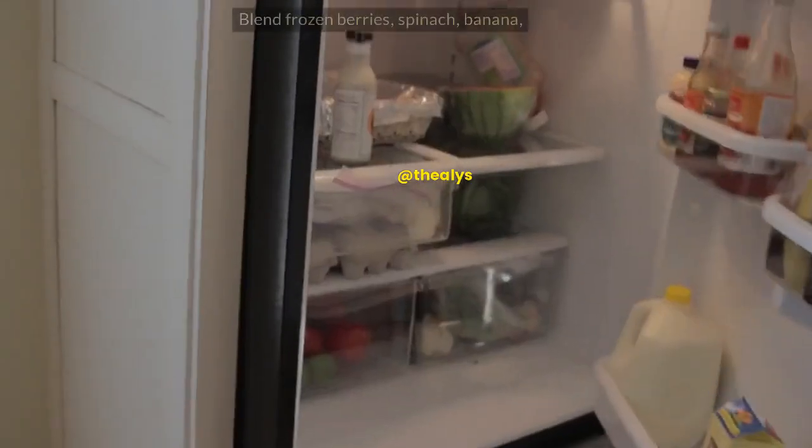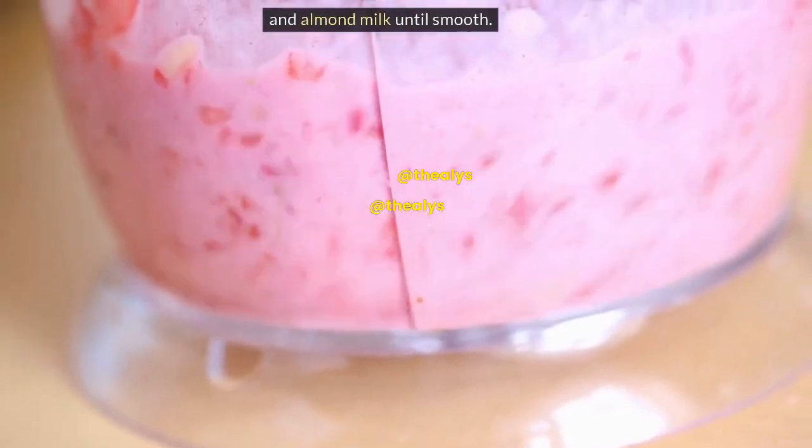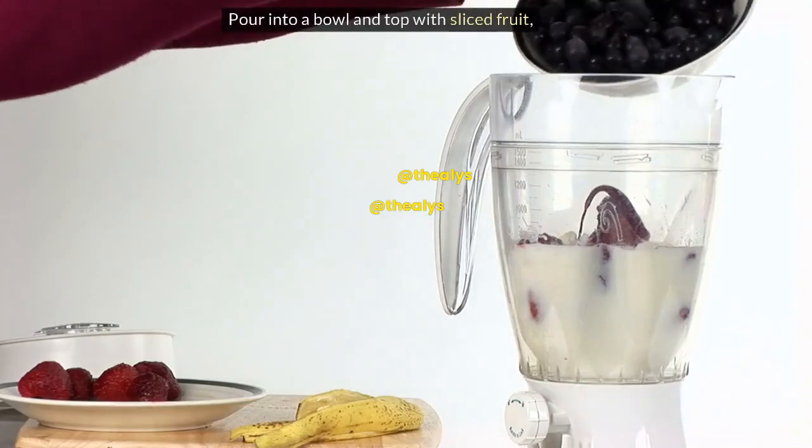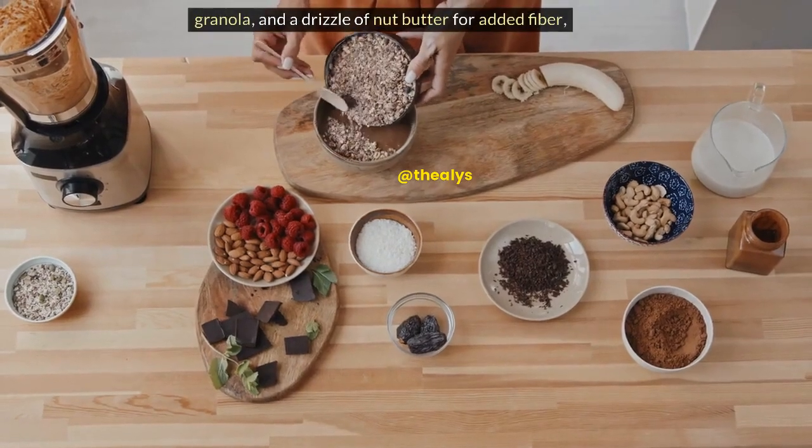Smoothie bowl. Blend frozen berries, spinach, banana, and almond milk until smooth. Pour into a bowl and top with sliced fruit, granola, and a drizzle of nut butter for added fiber.